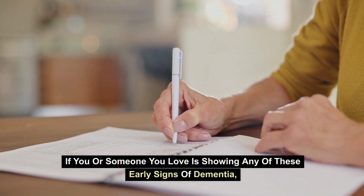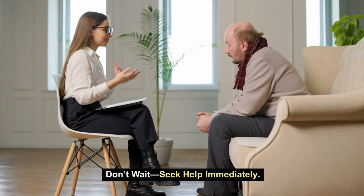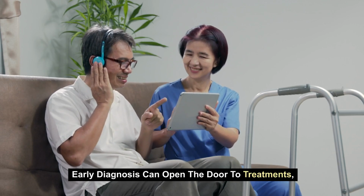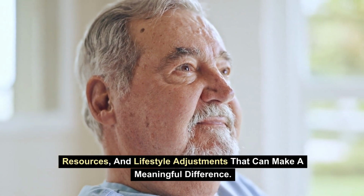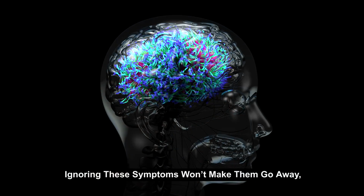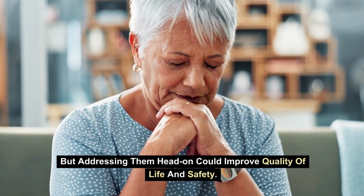If you or someone you love is showing any of these early signs of dementia, don't wait, seek help immediately. Early diagnosis can open the door to treatments, resources, and lifestyle adjustments that can make a meaningful difference. Ignoring these symptoms won't make them go away, but addressing them head-on could improve quality of life and safety.